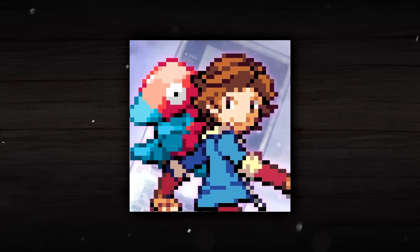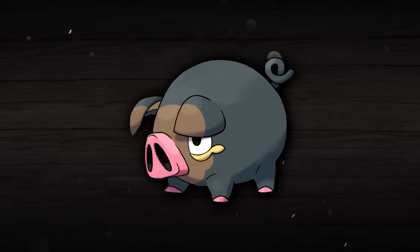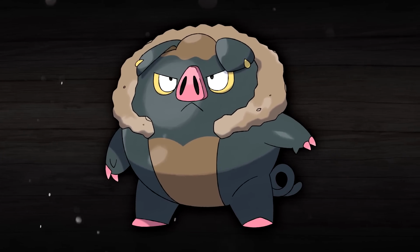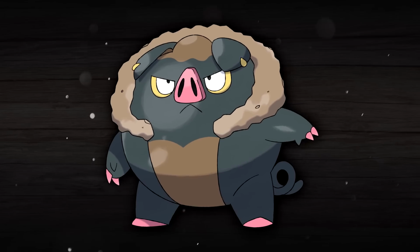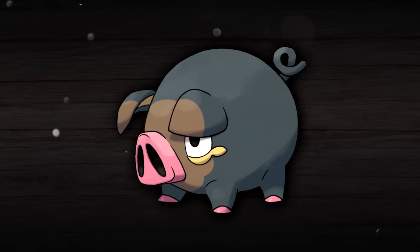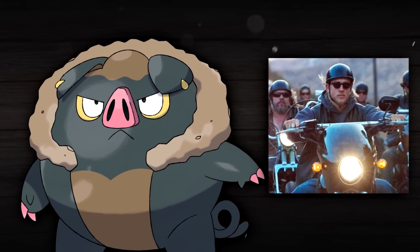This part of the design I have got to give a shout out to Birdkeeper Toby for, because he also did a similar video a little while back where he also made a Lechonk evolution, and he used Lechonk's category as the hog Pokemon as a bit of a pun to base this evolution on a motorcycle. I thought that was really creative and clever, so I decided to do a similar thing, but in a different way, and instead basing my Lechonk evolution on the actual biker itself instead of the bike. As such, the pattern that once covered Lechonk's face is now covering Cochungus's head as a reference to biker helmets.